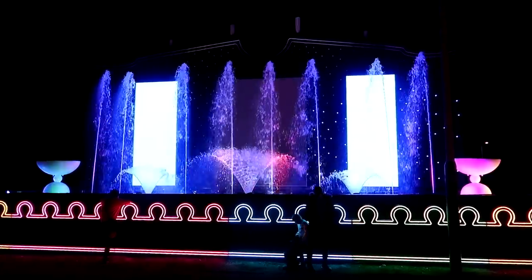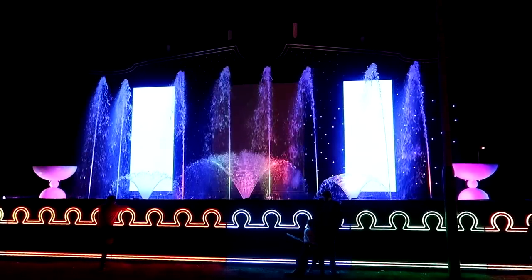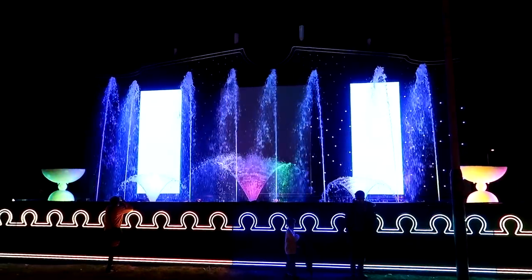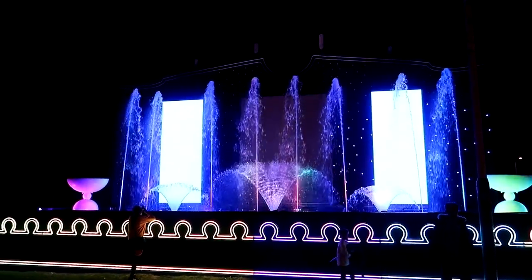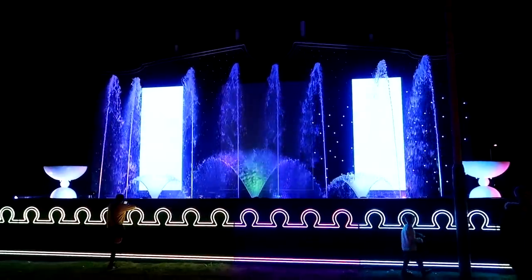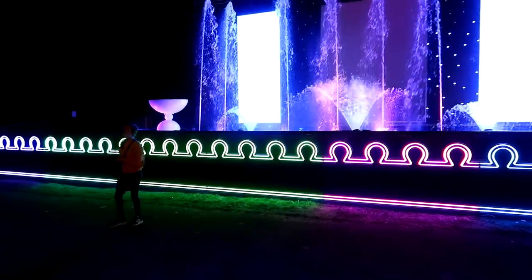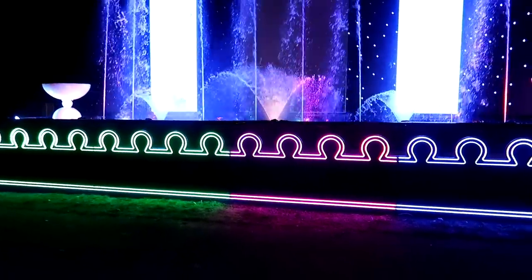I think there's some more lights on the back there. You can just see on the right-hand side some of the blue lights that kind of look like a star cloth. So yeah, this isn't finished yet. In fact, there's a techie just over on the left there. So yeah, more work to be done. But I look forward to seeing it when it's done, because this will look fantastic with all the lights down the front just here, all the strips that they've got.